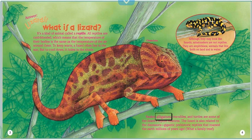Snakes, alligators, crocodiles, and turtles are some of the lizard's reptile relatives. The lizard is also related to the dinosaurs, gigantic prehistoric reptiles that roamed the earth millions of years ago. What a family tree!